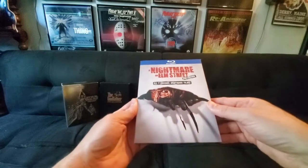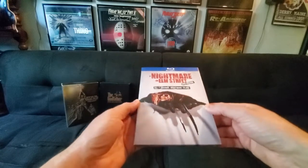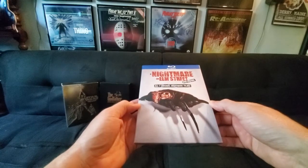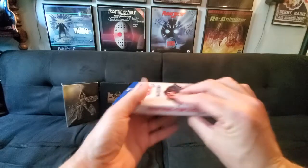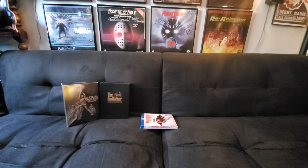It's nothing like the Friday the 13th tin that came out a couple years ago, which I don't have, and I would love to get that, but I'm not paying those third-party prices. But it's nothing like that. I would love to see a release for Nightmare on Elm Street like that. That would be nice. But speaking of Friday the 13th, I might as well jump to that one.